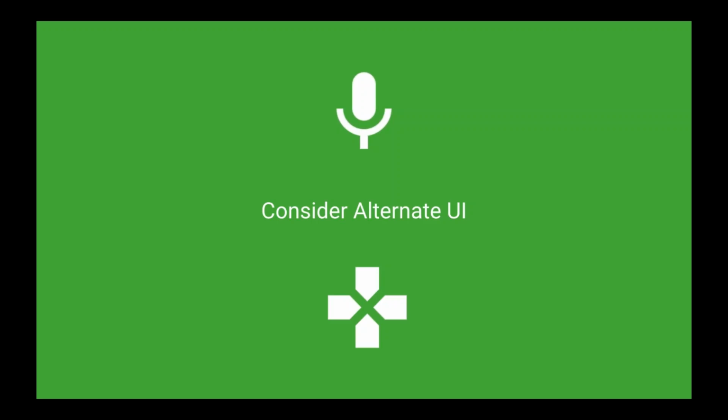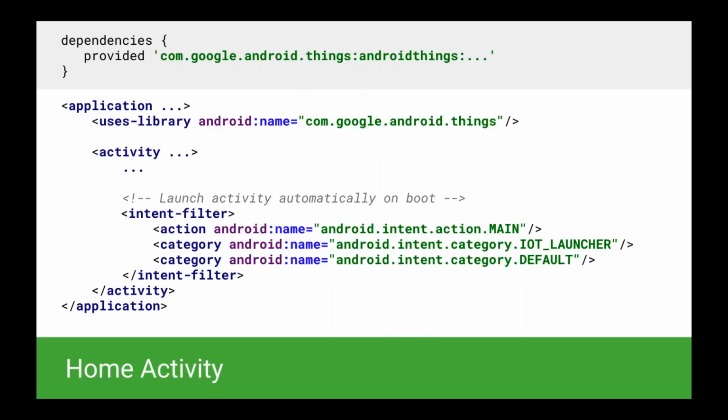Let me go a little bit into the code because I think this makes it much easier to understand how things are working. The first thing that I'm showing here is how do you designate, how do you even set this up? What app is run at the beginning when you boot up Android Things?